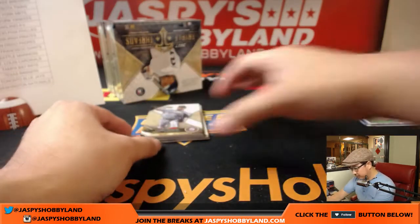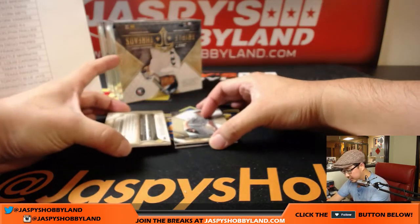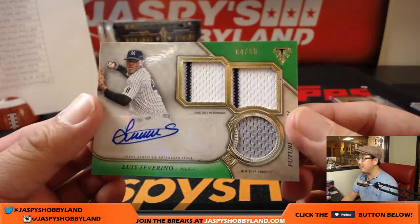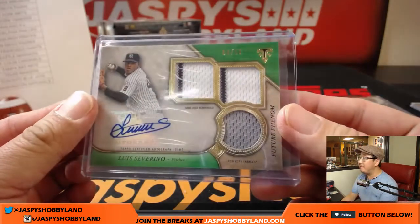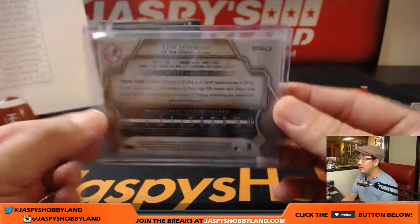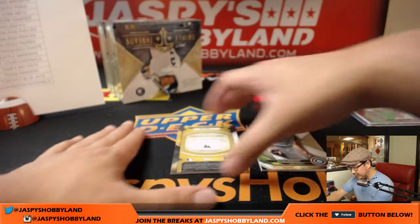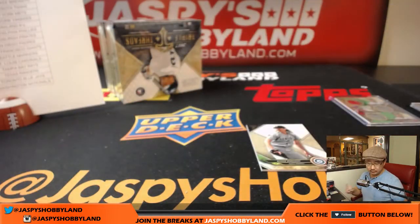Miguel Cabrera, Stephen Strasburg, and behind Randy Johnson is a Yankee, Luis Severino. All right. 4 out of 50. We've seen some Yankees, but not that Yankee. Luis Severino's nice, though. Luis Severino, triple relic and autograph. Green parallel, 4 out of 50, or emerald, probably. I think that's what they call it. Mark Glassman, boombox with the Yanks. Behind Randy Johnson is Giancarlo Stanton for JT, 22 out of 27.